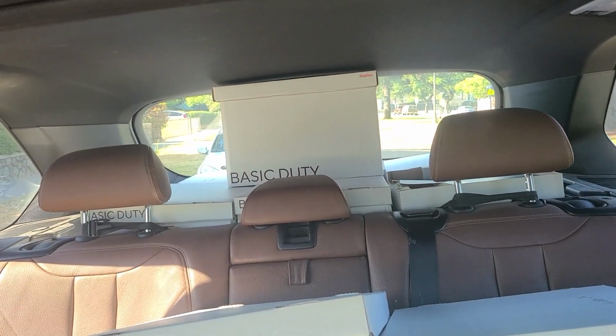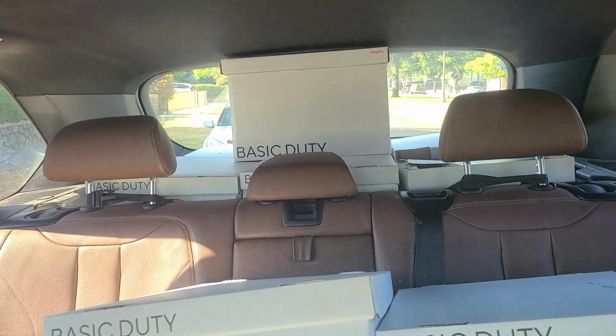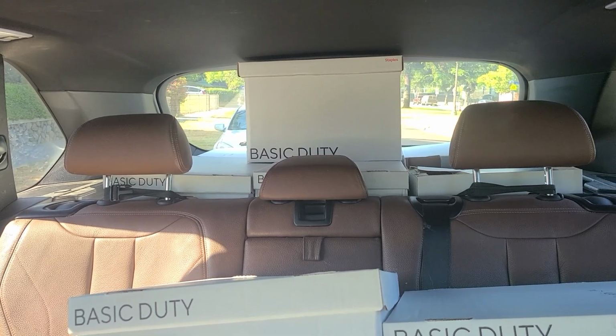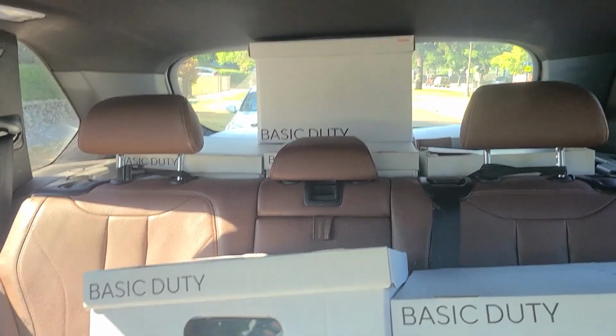I only glanced in a couple of boxes, but she's very thorough. So I have high hopes that there'll be some good stuff in here, but we'll see. I'll show you in a second as I start going through them.